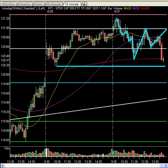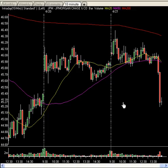JP Morgan's actually having a nice little drop today, guys. Look at JP Morgan. I mean, this is an ugly drop on JPM. Look at that cliff dive. There was a lot of support right here. Look at this support level right here. From this period to this, it broke, and look at the catapult to the downside.